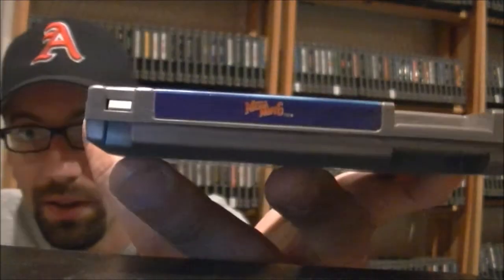Mega Man 6, as you can see, really good shape. I'm really stoked. I'm now down to just needing Mega Man 1 and 5. 5 being the rarest, of course. But 1 and 5 are the only 2 I have left. I have 2, 3, 4, and 6 now. So that's really awesome to have that in my collection.